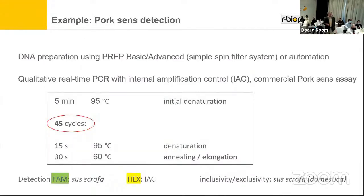Therefore, we recommend to use a real-time PCR, and that's, for example, a protocol using 45 cycles with a 2-step PCR system, having this on FAM, this is for pork, and in HEX, which all the thermocyclers are able to measure, an internal amplification control, which will ensure that a negative result for pork is not due to inhibition.